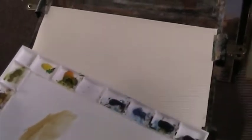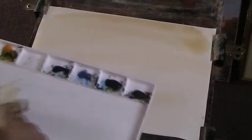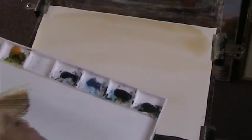Right, okay, so we put a bit of raw sienna. I'm using a tray sent by Todd Sell from America, a John Pike palette, really lovely. It's quite large, it's heavier than my normal palette.